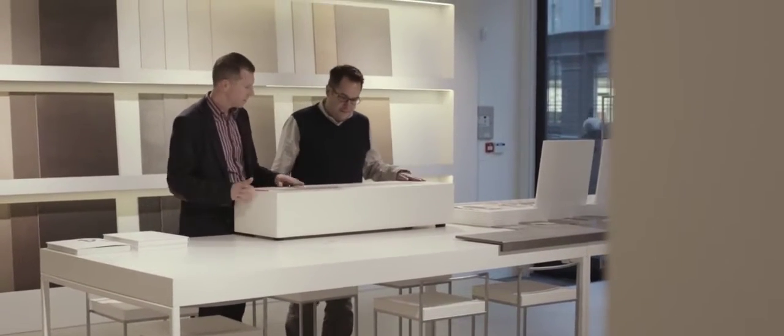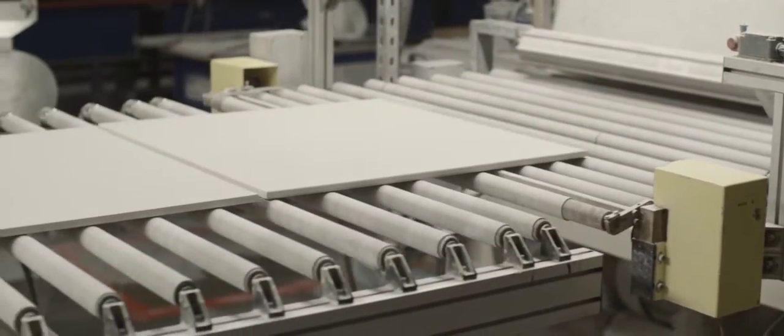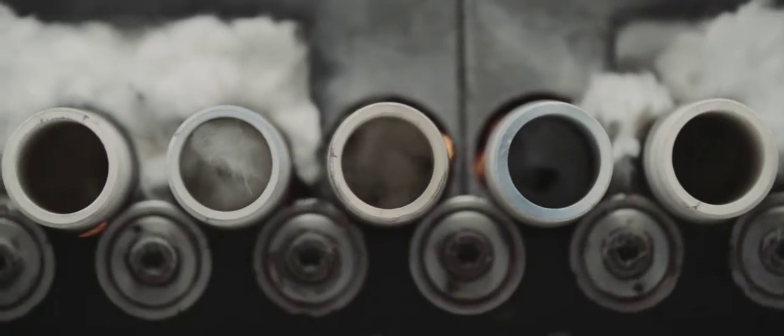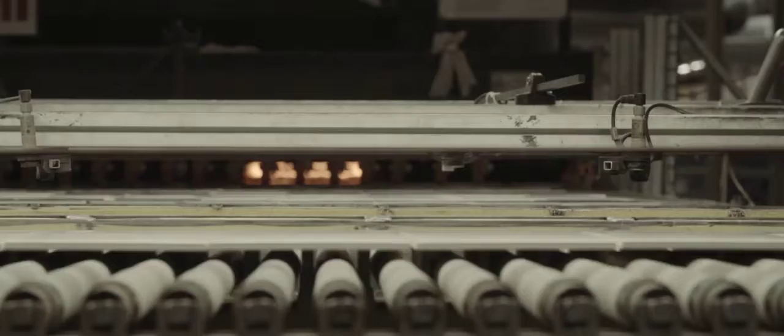Technical support that we get from Mosa is really important to us, because it's vitally important as we're designing and specifying products that we understand how they're going to survive in their use, and therefore our technical specifications are critical. I think the cradle to cradle philosophy is fantastic, because you know that somebody has been thinking about all of those aspects, and that's what appeals to me.